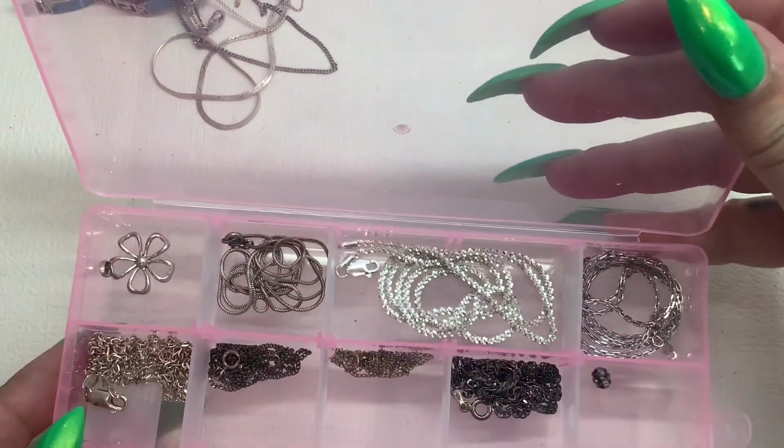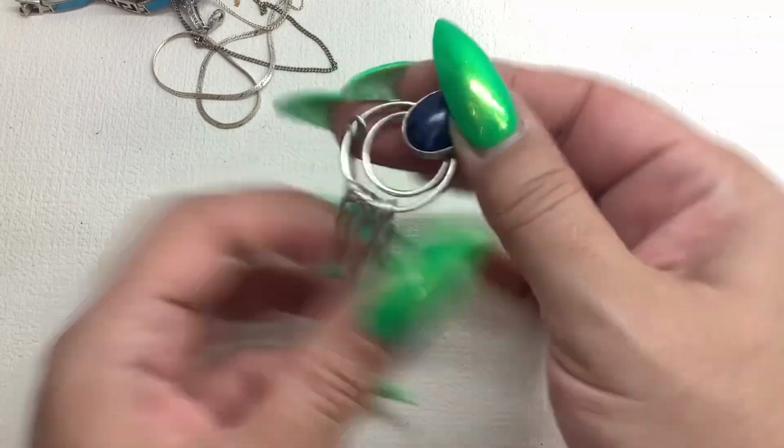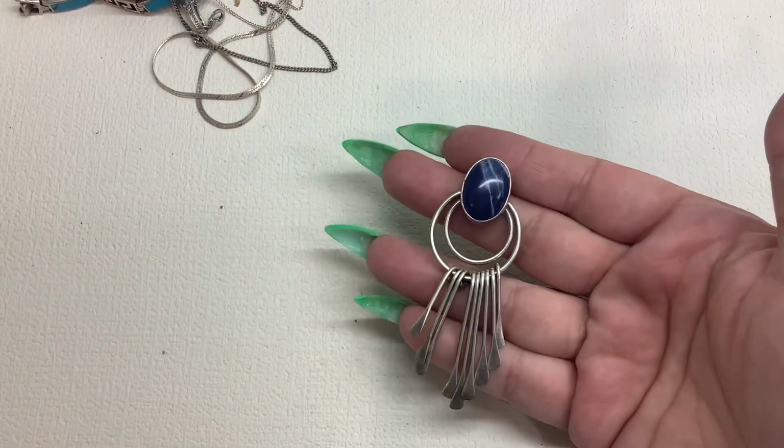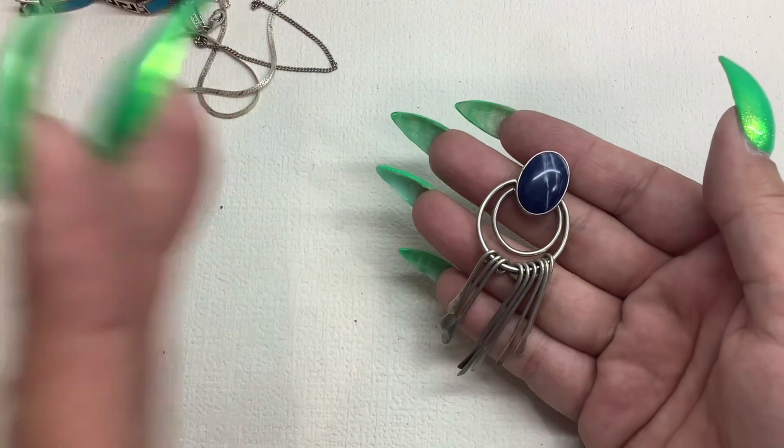Okay, almost full. And I do have some, you know, my sterling earring backs and stuff like that in there. Okay, here's another pair of earrings that I only found one. And I really wanted to find the other one. And the other one was in a different bin.